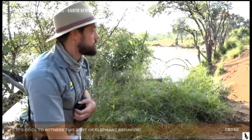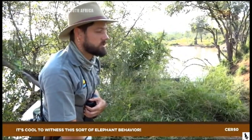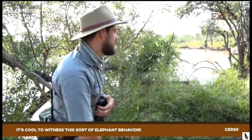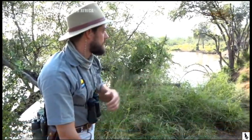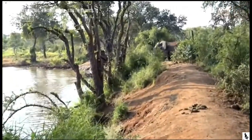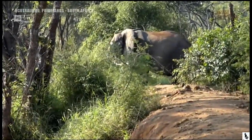So it certainly is cool to witness this kind of behavior, especially when we're not on the receiving end of these kind of behaviors. Those two playing in the water, we like to keep it that way. The other one might come up the bank now. He's just moved in front of us. I'm sure you saw that. Oh, there he is now. See it on the bank there.